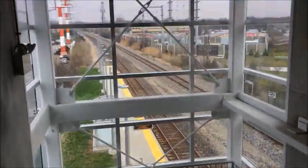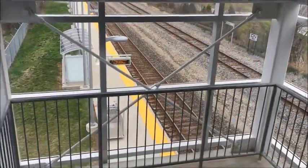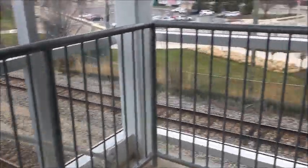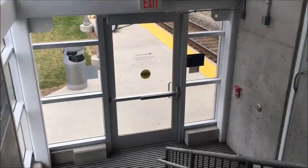Now this is the stairway down to the platform. You can see the platform there, and as you can see, it wasn't as high as the other one because of the difference in the elevation. If you take the elevator down, you eventually get into this same room. When you get on the ground floor, behind you would be the doorway that the elevator people would come through. So everybody's going to go through that door to get onto the platform.